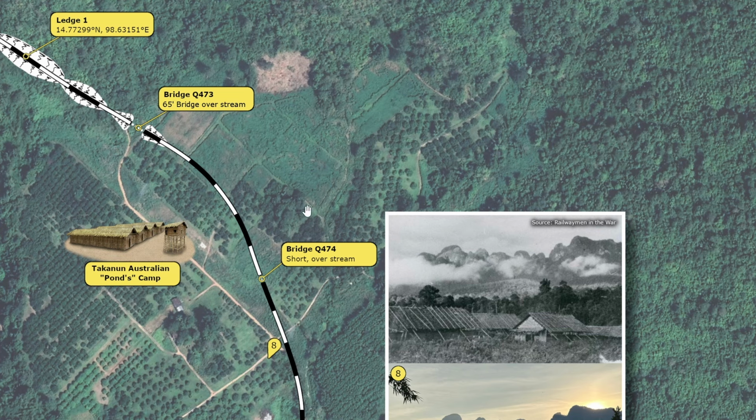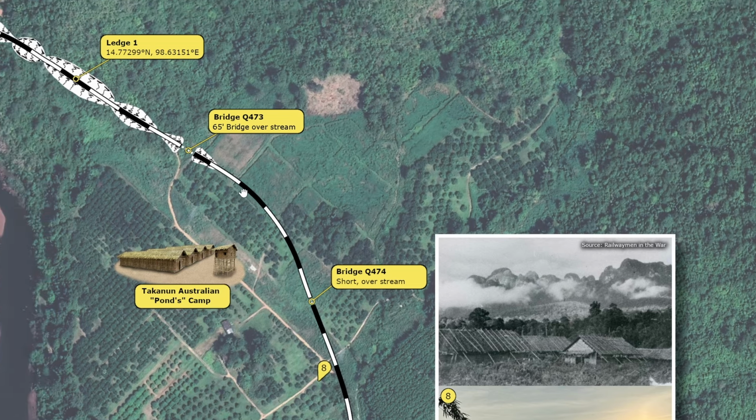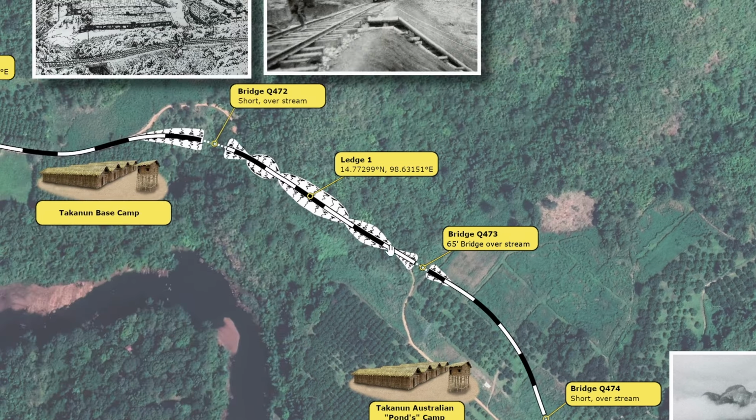There was reportedly also a Ramusha camp on the opposite side of the railway. Of course, along the length of the railway, there were many more Ramusha camps than Allied POW camps, but accurate details of the locations and numbers were not kept, as they didn't fall under any kind of military organization and discipline.